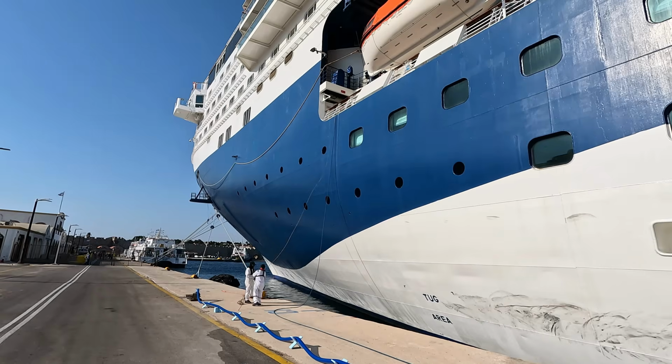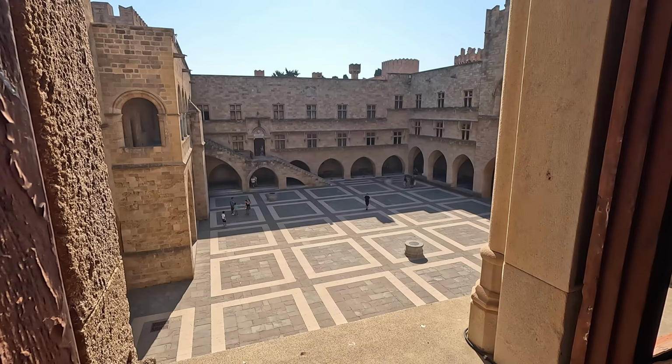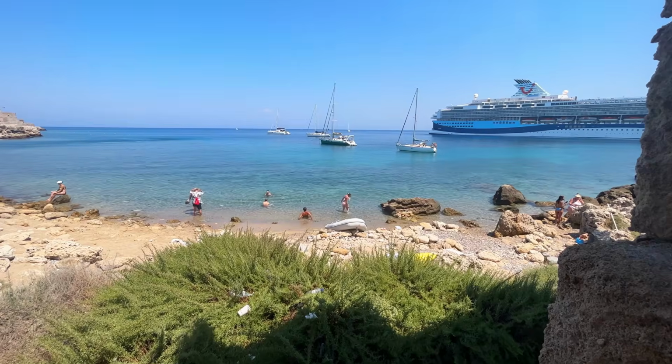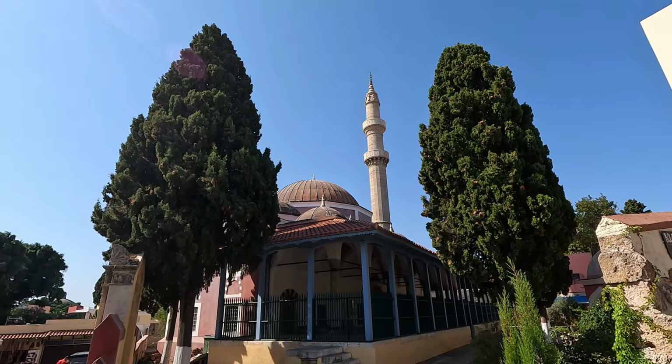Your cruise ship has washed up in Rhodes Town and you're wondering what there is to see and do. If you have questions such as, is the town far from the ship? What can I see there? Or is the shopping any good? Then sit tight and buckle up, because we've got you covered.